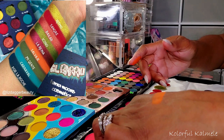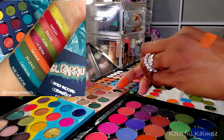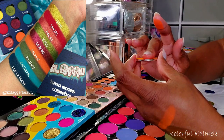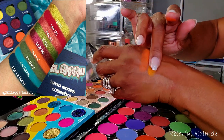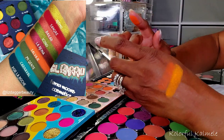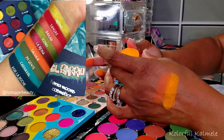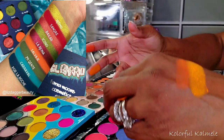This one, I hate to pick these up because this one is already kind of cracked. But this is Mango Margarita from Give Me Glow. This is more like a Cheeto orange. So yeah, I don't feel like this is a good match because it's more of that bright yellow Cheeto type orange. So that's a no.